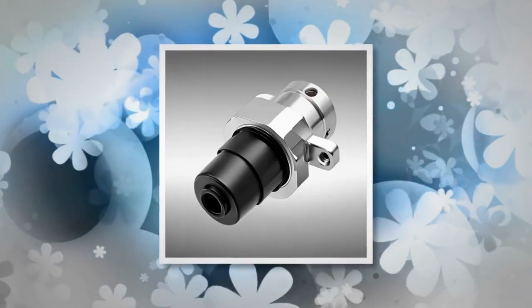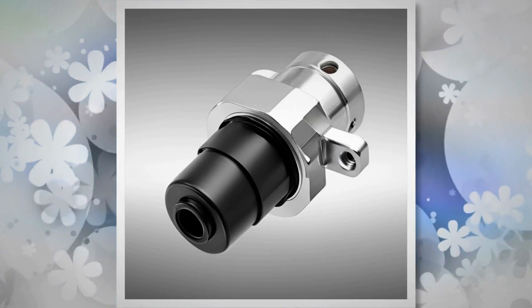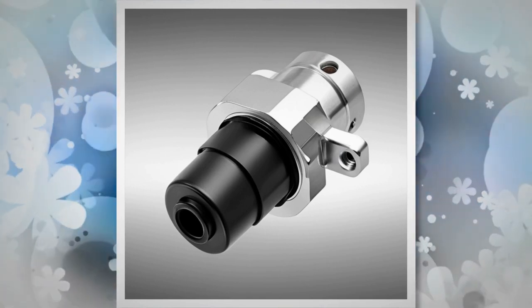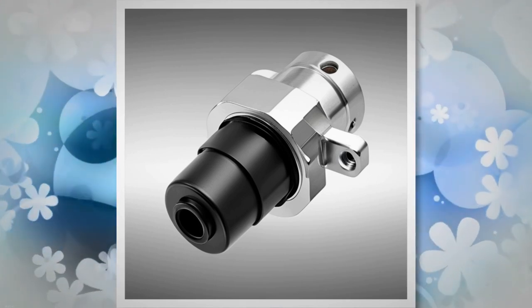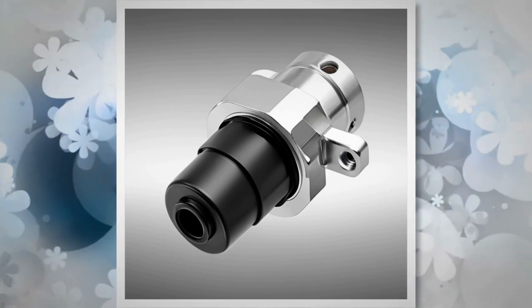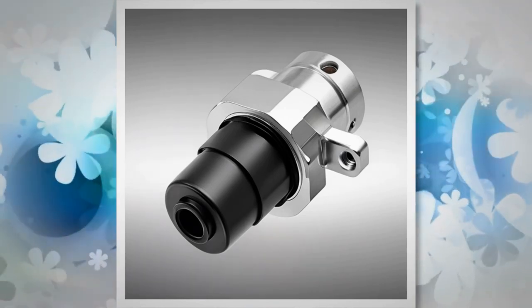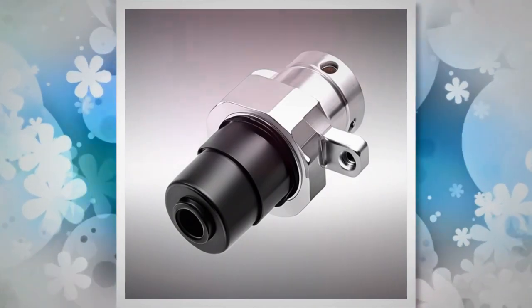The idle air control valve, also known as the IAC valve, is a component used in fuel-injected engines to regulate the engine's idle speed. When a vehicle is idling, the throttle plate of the throttle body is closed, limiting the amount of air entering the engine. However, a certain amount of air is still necessary for the engine to run smoothly and maintain a stable idle speed.